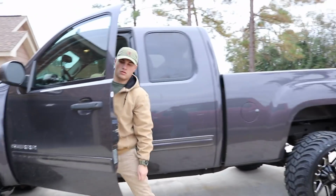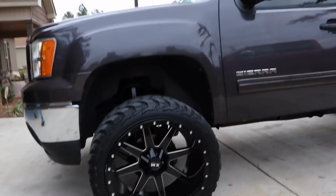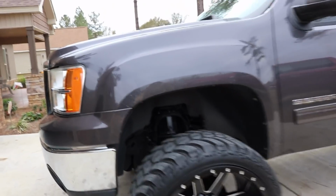So on a scale of 1 to broken wheel hubs, how much do you like the rims? A 10. A 10? It's worth it. Worth it. What kind of rims are there? Extreme Motors, 24 by 14. Extreme Motors. And what's the lift setup you got going on?